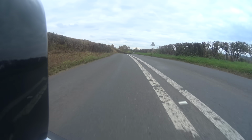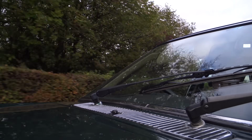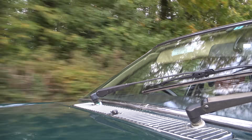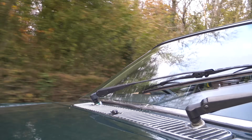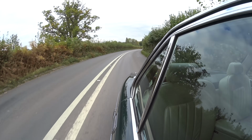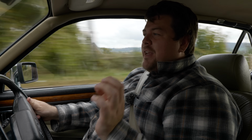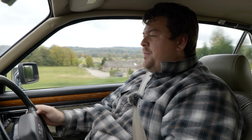And the way this car rides and the way that it steers, is as good as any luxury car you will ever find. Nay, better than probably any luxury car on sale today. I've driven all the way down here in a lovely, fancy, brand new 2020 Audi with air suspension and all the gubbins. Nowhere near as purely comfortable as this.